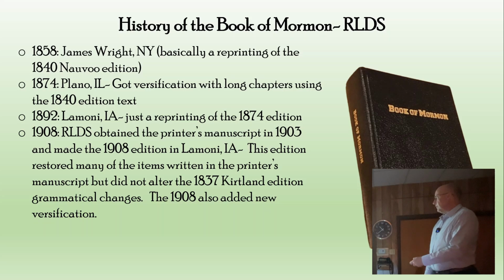But it did not alter the 1837 Kirtland edition as far as the grammatical changes. So they went in and fixed the grammar, and the 1908 left that alone. Even though the printer's manuscript did not have those grammatical changes, they left it alone because they liked the way it read better. Also, the 1908 further broke down the versification.